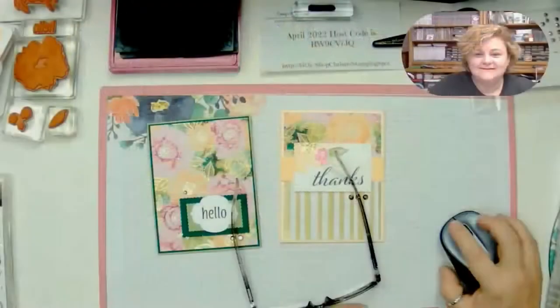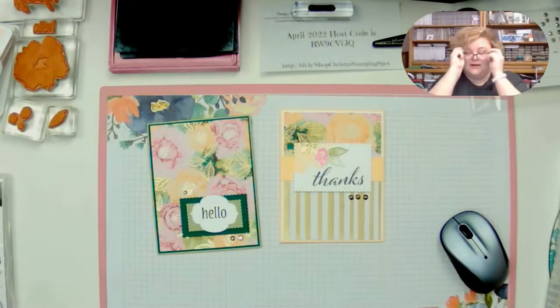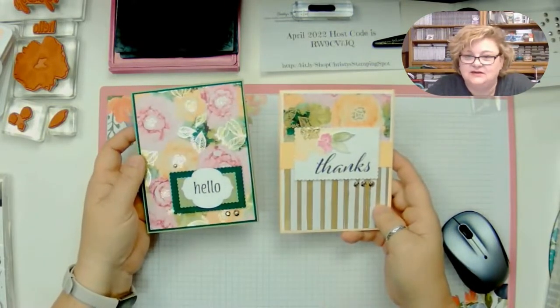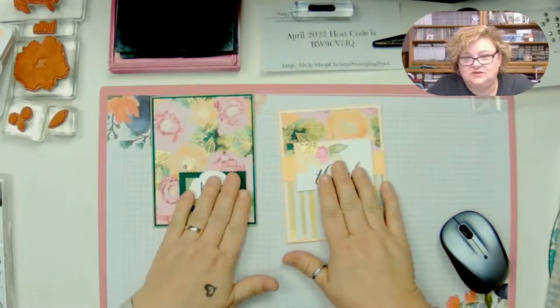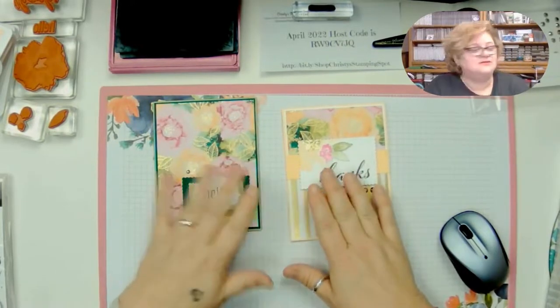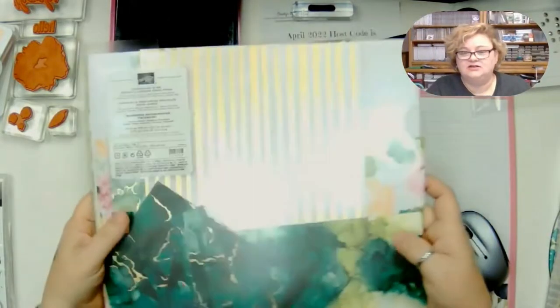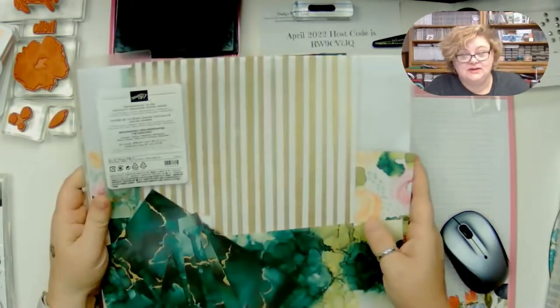I have two really fun cards that use stuff from the last chance list that is still available, which is very exciting. So let me go ahead and turn you guys down. Okay, so we're going to make these two beautiful cards with the Expressions in Ink Designer Series paper and the Stitch So Sweetly. I love this set. You probably have that set of dies, but oh my gosh, they are still available. So if you don't have it, you have time to get it.